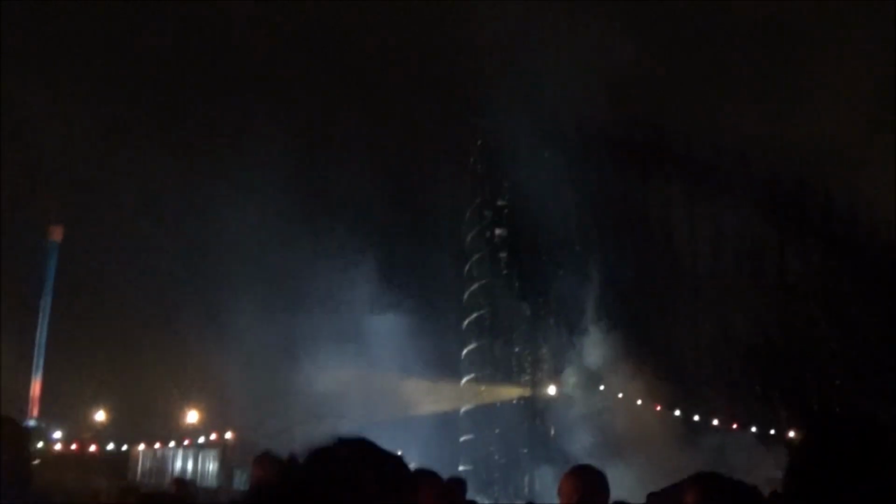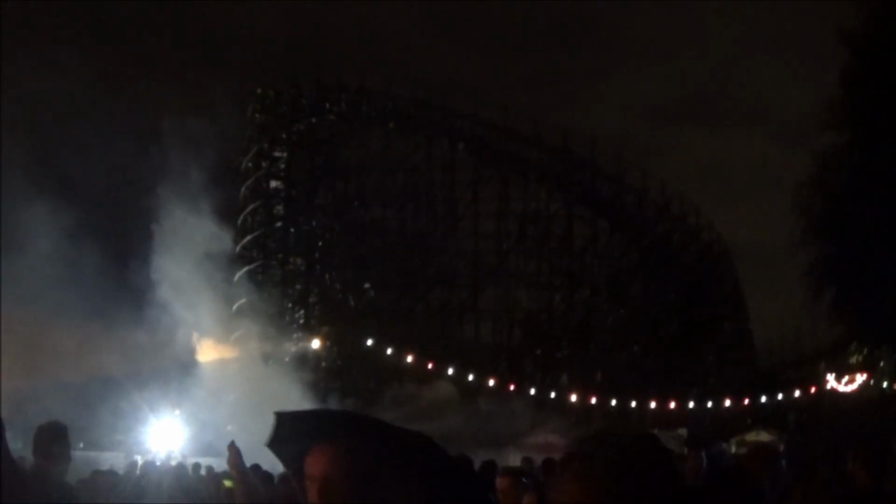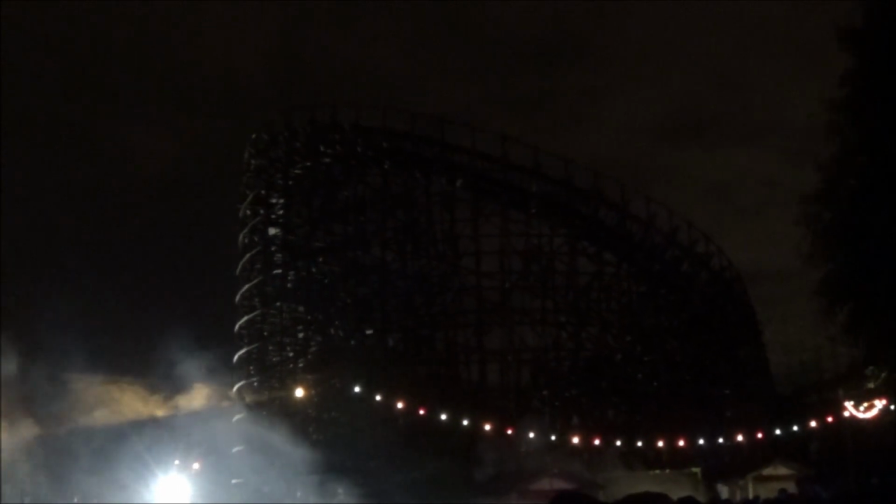On a completely different note, how amazing does Gwazi, which is the wooden roller coaster, look with all this smoke in the air? Look at this. How awesome does that look? Beautiful. It's about a 25-minute wait for this one. Gwazi looks amazing. So does that facade.